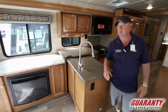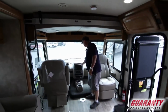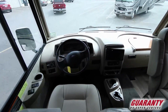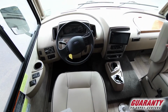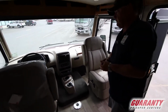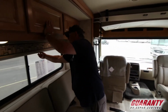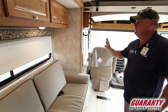Got to show you up front. Love this monitoring station. This is a good size stereo, backup camera, side camera. Lets you really get a good visibility of what's going on. We've got automatic hydraulic leveling. It's a Ford chassis with the 6-speed transmission. Now it's 460 foot-pounds of torque, so the torque is what's going to get you going over the mountain. Both of your chairs spin around, become part of your living room. They've got the MCD roller shades. I like the fact that they're the white ones. That's going to help reflect some of the heat out.